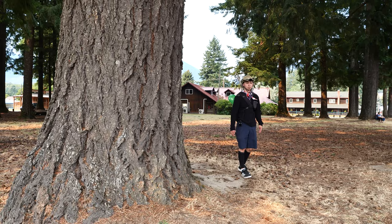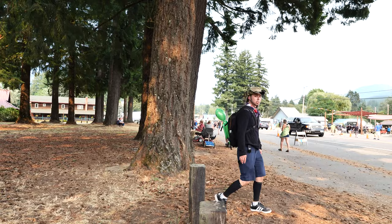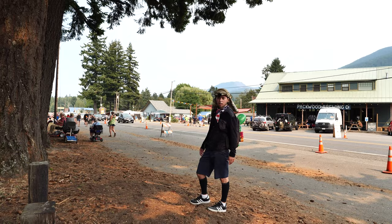Okay, so we had a lot of fun here in Packwood. We're gonna get going. It's getting a little warmer in the day. Tomorrow should be a little cooler, but we had a lot of fun, and definitely check it out next year.